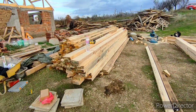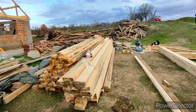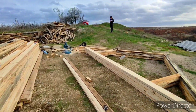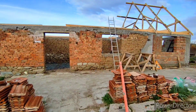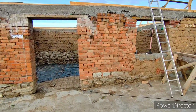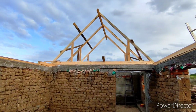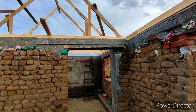We had to order a load of new timber in, so here we've got this 5 metre long 6x2, or 5x15 centimetres is what they call it here, and that's acting as a cross tie. It's going across the span of the building. I'll show you inside, and that means that we can make a mezzanine upstairs. We can actually put a floor down up there and some steps going up and have a big roof space.